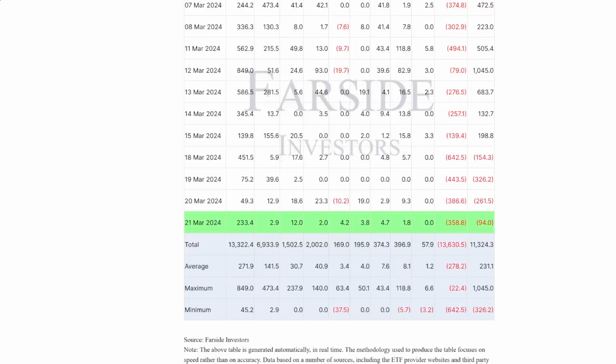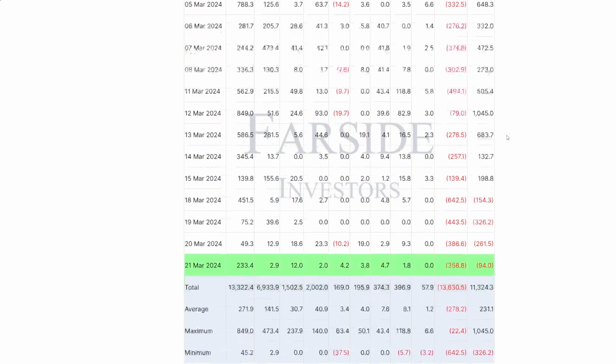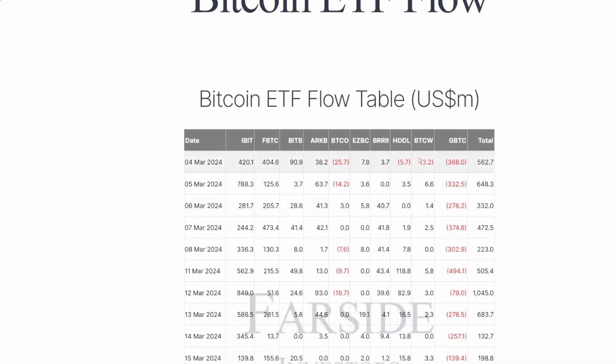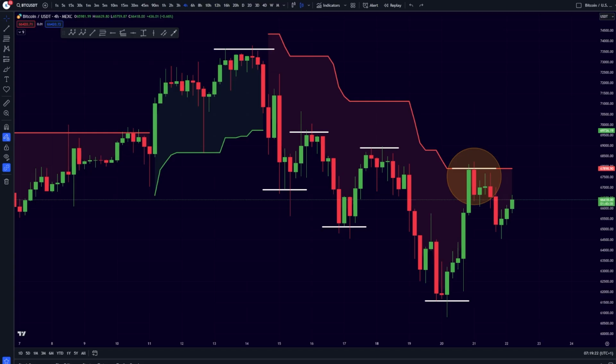So yeah, that is not looking very good, but of course, like we were talking about yesterday, these institutions and these boomers do not really know what they are doing, because they literally had the highest net inflow on the exact Bitcoin top, and right now during this dip they are selling. So they are doing the exact same thing the retail is doing, and in my opinion this is not really going to be a very good indication anymore of what is about to happen with the Bitcoin price.